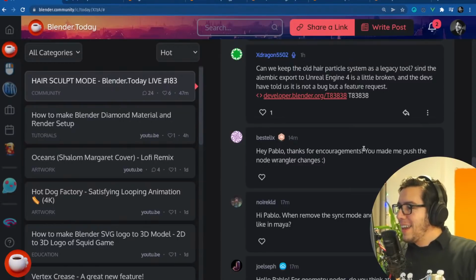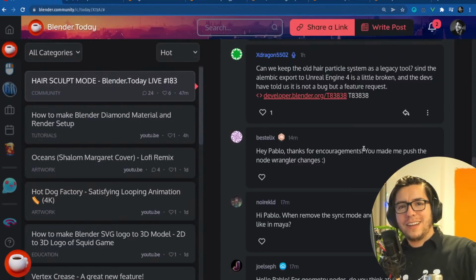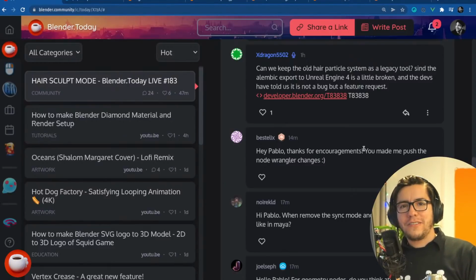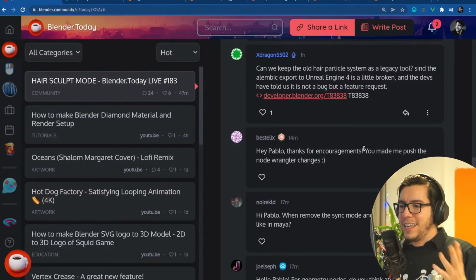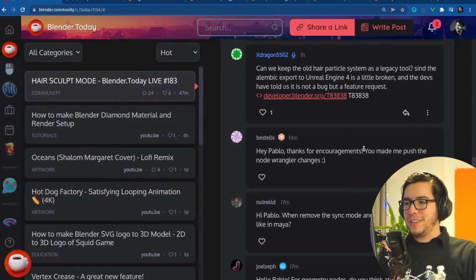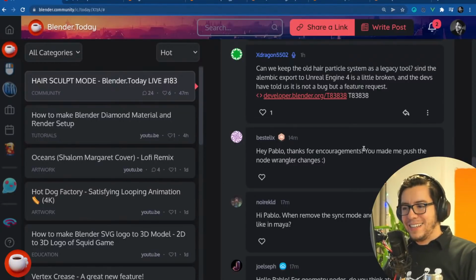Nice. So we didn't get a lot of new features today, but we're getting a lot of good vibes. Developers that are, you know, willing to contribute their changes into Blender itself for everybody to enjoy. So we all benefit. Isn't that a nice happy ending?